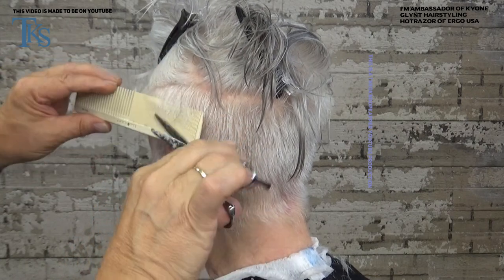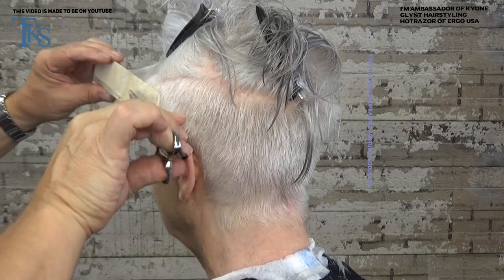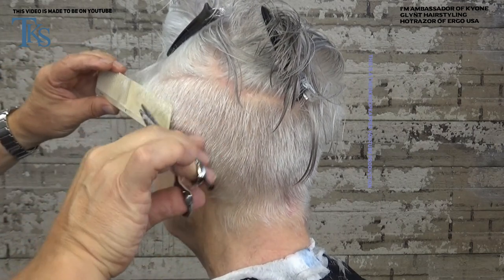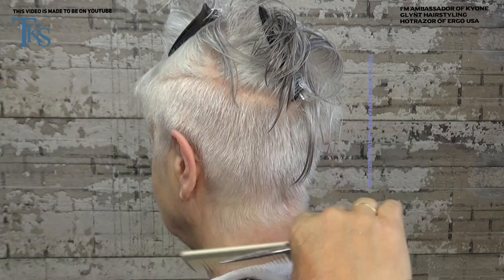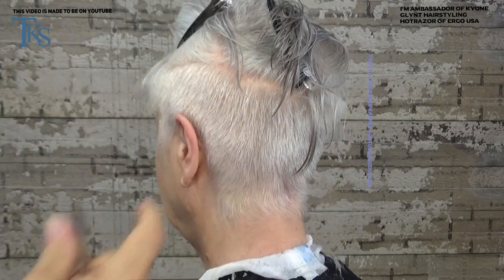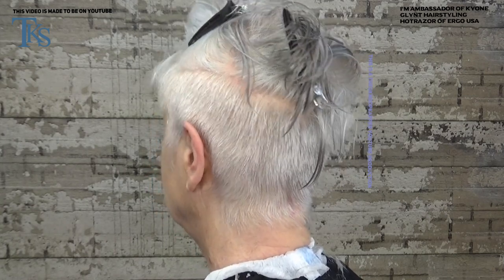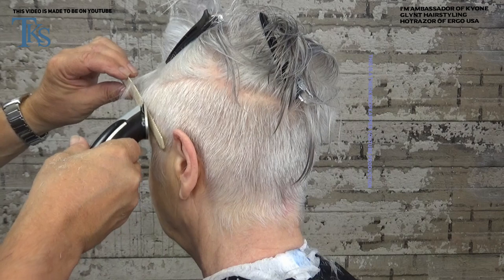Go back over the same line. So now I have a totally short line around her head. So now I take my clipper, small clipper and a small comb and start on that.